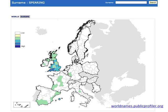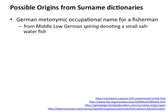Now, we also turned to surname dictionaries, and there's a lot of surname dictionaries online. MacLysaght didn't have anything in it. Wolf had just a couple of lines, but nothing to really give an indication of where the Spearins came from. And you have to be careful with surname dictionaries because they never really quote their sources, so you can't really rely on how academically robust they are.